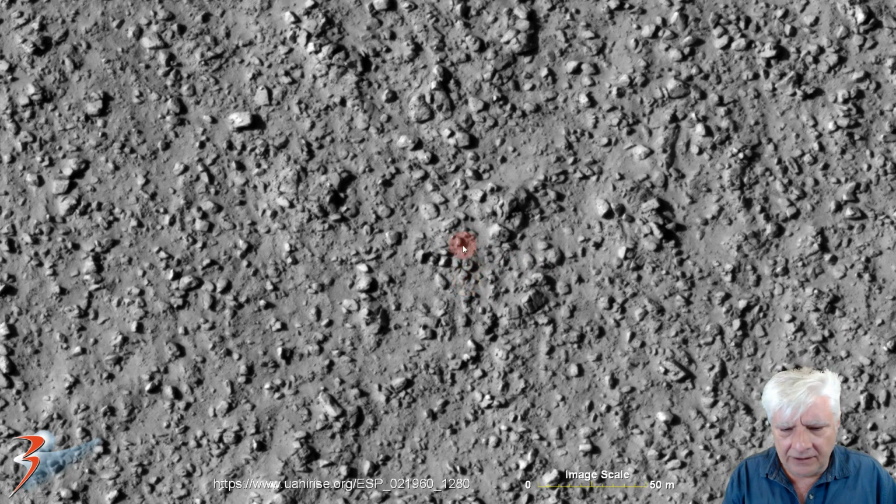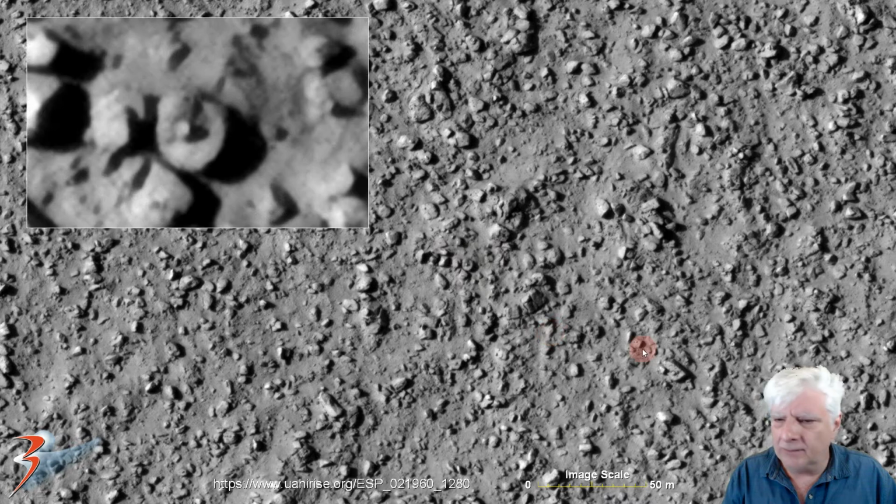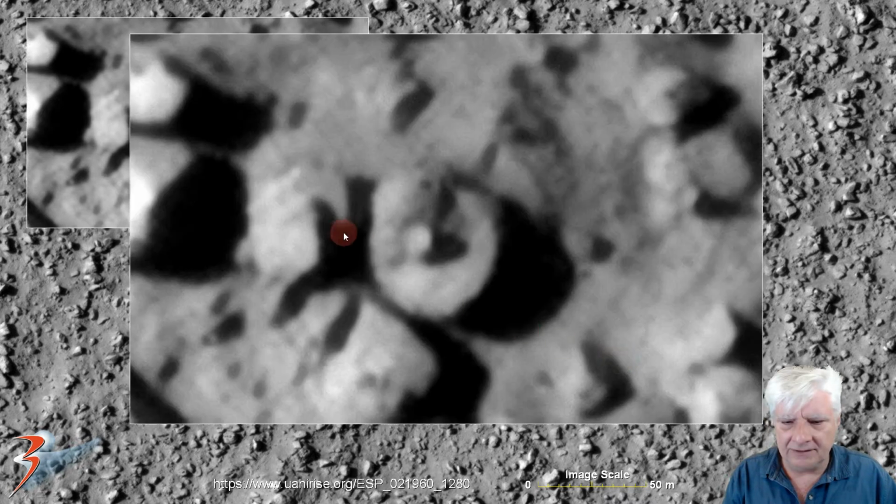Then we're looking at a dish-shaped object over there with a small sphere in its center. That there measures about 8 meters in diameter. It looks hollowed out, and that could be a little sphere or a conical part in its center.